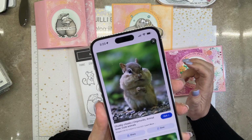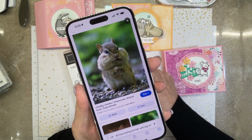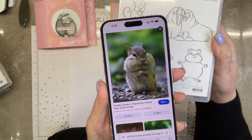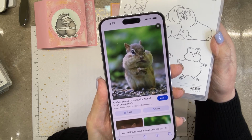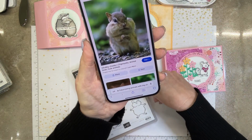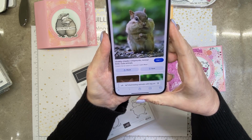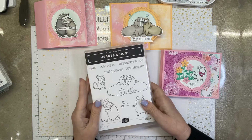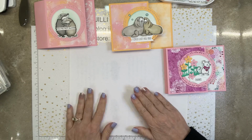Doesn't that look like this right here? Because of the cheeks, the little ears, the fingers are about the same. It doesn't show the tail, which is fine. But chubby cheek chipmunk. Therefore, I'm thinking it's a chipmunk. Okay, let's go.